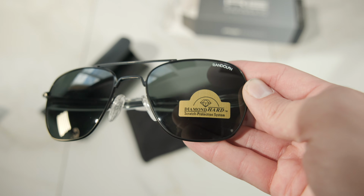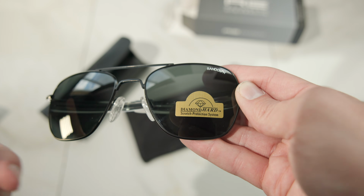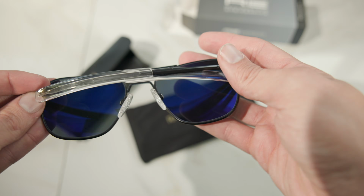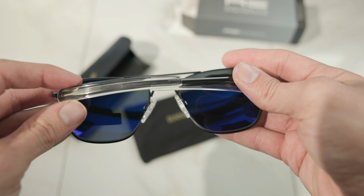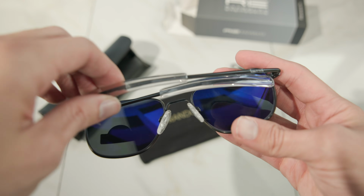But yeah, that is definitely not a Randolph technology. So that sticker is the dead giveaway that this is a fake pair of sunglasses to begin with. Also, they feel really cheap just from feeling them a little bit. And then the temples are much more skinny as well. I'm going to go ahead and measure these later in the video.